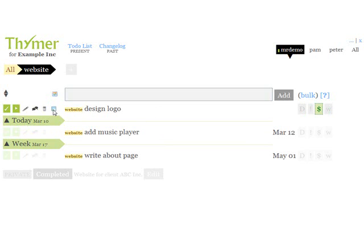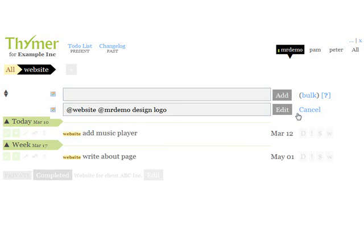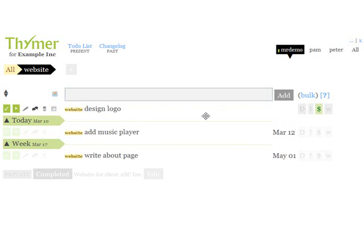When hovering over a task, we see options for deleting, discussing, or editing the task. The project itself can also be edited, completed, or marked as private when working in teams.